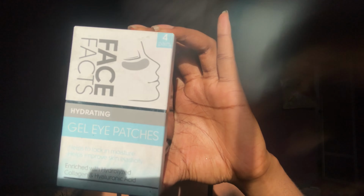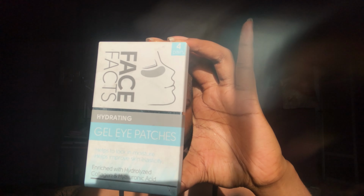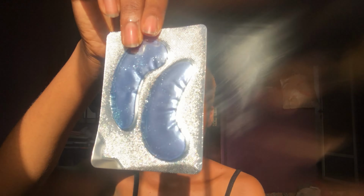So next, I use my hyaluronic acid gel eye patches. I'm using this immediately after my hyaluronic acid because they're still both hyaluronic acid. So they look like this and they have a very pulling effect. So I gently place this under my eye for 15 to 20 minutes. This also helps to avoid dark circles, spots under the eyes, puffy eyes. It honestly has so many benefits. And it sparkles, so you're gonna be sparkling around the house while using it.